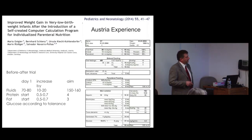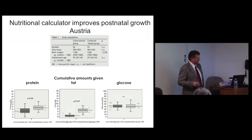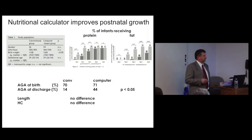And there are a few other reports now that I would like to go through with you, and you might have the same system in the unit, where they introduced a computer calculation program for individualized parenteral nutrition. This is from Innsbruck, I'm wrong. Basically, they had these reasonable amounts that they would like to achieve, then had some printouts with that, and then did a study, conventional group and the computer-based group, both about 50 to 60 babies in this group, 1100 to 1200 grams of birth weight. And you see that they increased the protein intake. This is always cumulative amounts. They increased the fat intake a lot. Glucose didn't matter a lot, but more protein, more fat. If you remember what I said yesterday, that must have led to a better growth, because you have not only more protein, but also more energy. And this is indeed what they showed here.